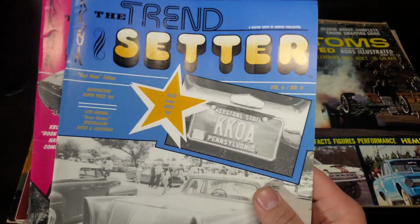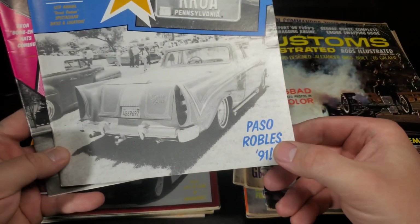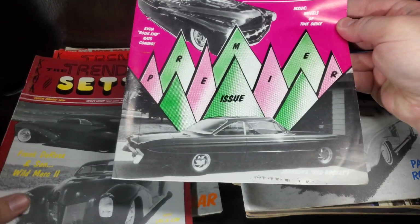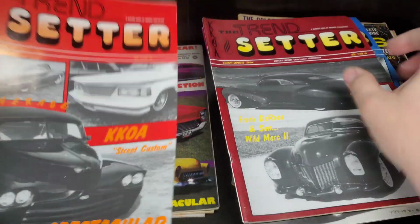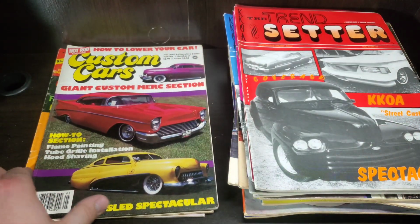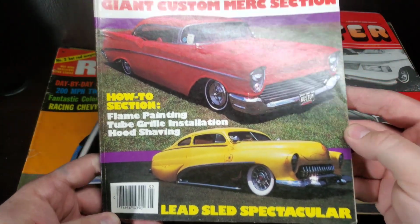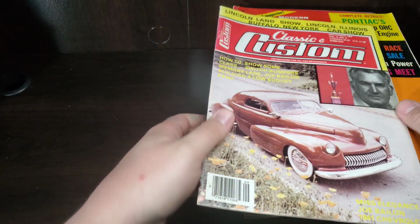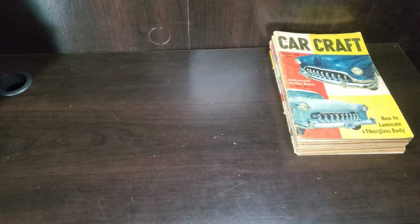And we got some newer ones here called Trendsetter. I think this is from like '91, '92, I believe. The Trendsetter premiere issue. Another Trendsetter. I'm unfamiliar with this magazine, but it looks like a cool one to look through. Got Hot Rod Magazine's Custom Car Special. It's a nice one to look through. Modern Rod and Classic Customs. Really cool editions.